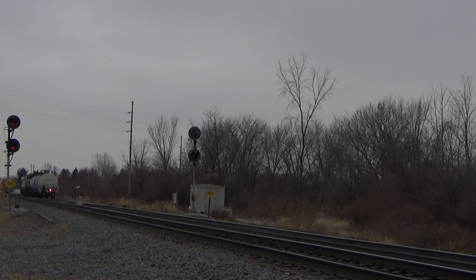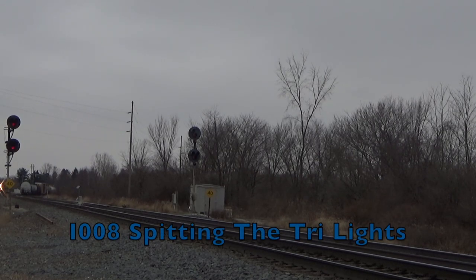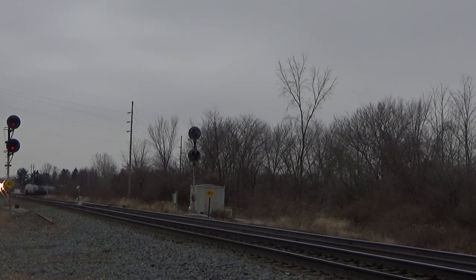We will get another train coming. There's the end right there. We wouldn't get blocked by the 635. We would get an I-88, a daily intermodal from Rose Lake, Illinois to North Bergen, New Jersey. We would get this I-88 framing the tri-lights on the Greenwich.